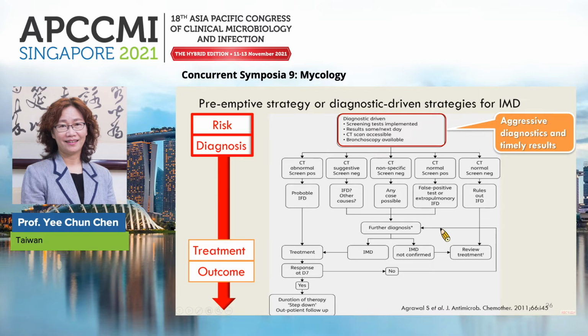Here, on the right-hand side, I would like you to pay attention. CT normal, screening negative could rule out invasive fungal disease. Do you feel comfortable regarding this suggestion? I will show a clinical case, a quite challenging case.